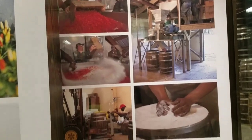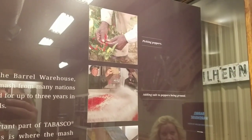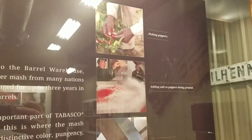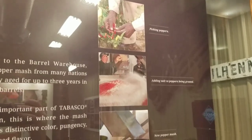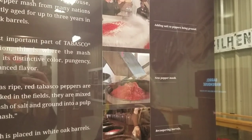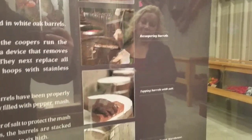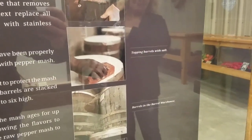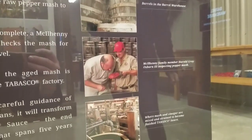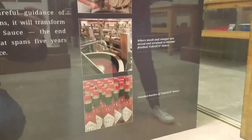There's the process. I typically don't like doing museums, but this one's a super cool one, so we're gonna do it, because of the glass and glare and all. Picking the peppers, adding the salt to the peppers, being ground. Pepper mash. Cooping the barrels, topping the barrel with salt. Barrels in the barrel warehouse. So it finally gets blended and bottled. It's pretty cool.